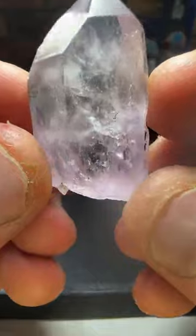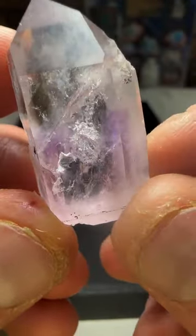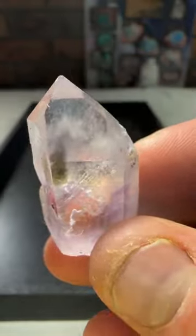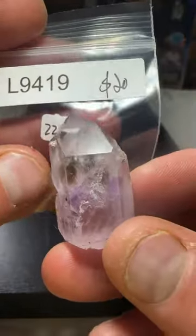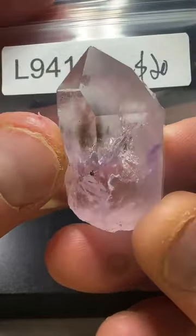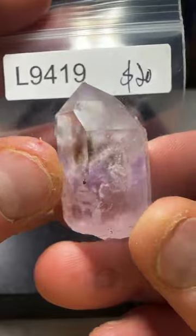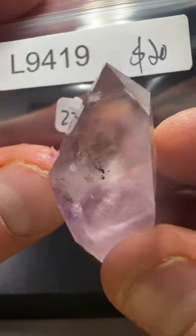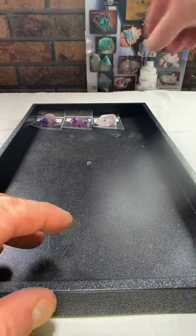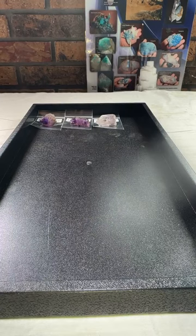All right, yeah. Another Brandenburg. Smoky on one side, amethyst on the other side. Brandenburgers, that's right. $20 here. Holy crap, that's not a nothing burger anymore. What do you know? Okay, $20 Brandenburgs. I got one more of these. Oh, this is a good one.